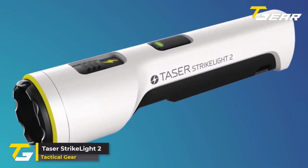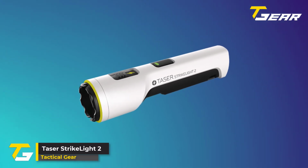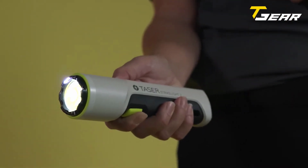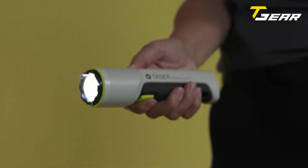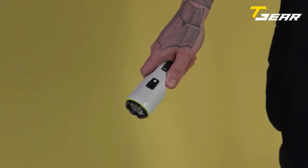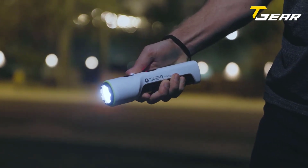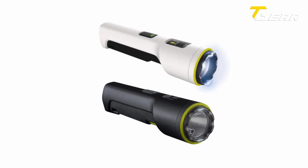Taser StrikeLight 2. The Taser StrikeLight 2 is a standout self-defense gadget priced at $170. Combining a powerful 700 lumen flashlight with a stun gun, it offers dual functionality for personal safety. Its crenellated bezel provides added defense in close encounters, while the loud stun arc warning acts as an effective deterrent. With a rechargeable battery lasting up to 5 hours and capable of delivering 100 stun cycles, this device is both practical and versatile. Ideal for walks, travel, or keeping in your car, it ensures peace of mind wherever you go.